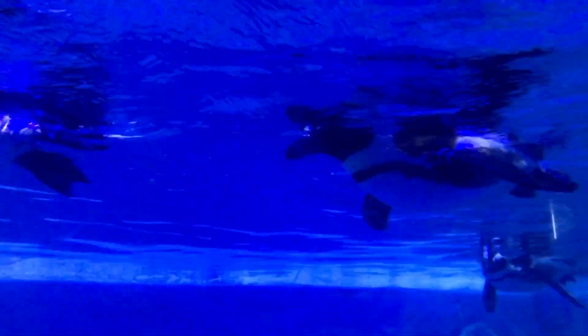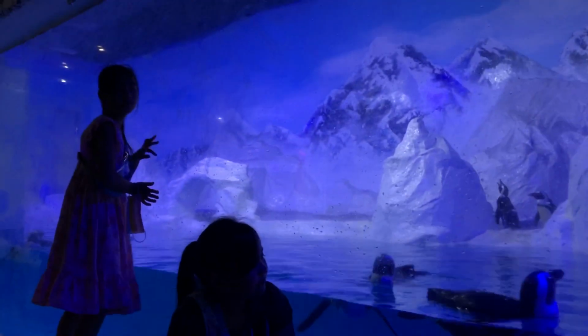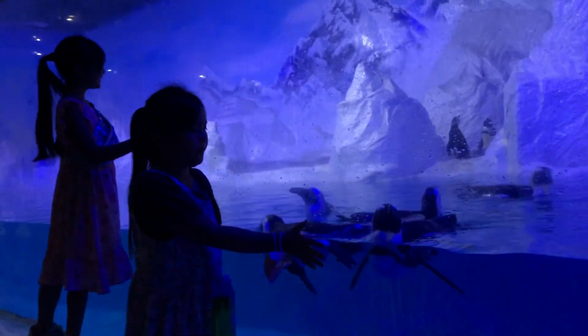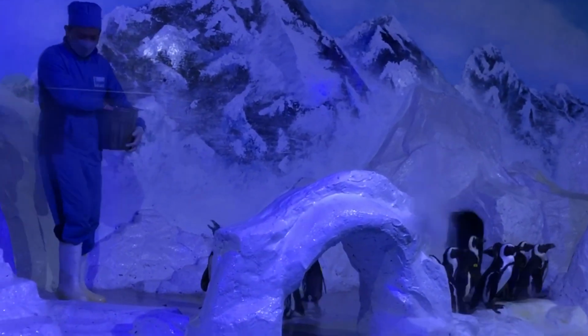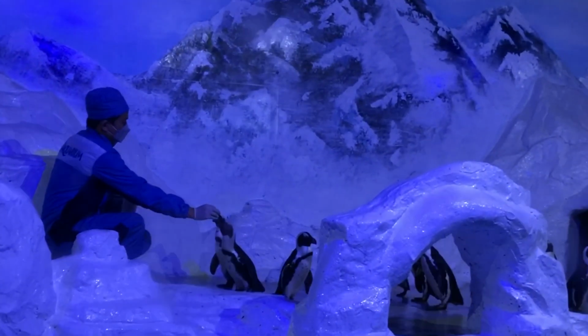Their black backs make them hard to see from above. Their light bellies make them hard to see from below. But it's their strong, solid flippers that help them escape predators and get where they want to go. Penguins can swim about 15 miles an hour. When they want to go faster, they leap out of the water as they swim. It's called porpoising because it's what porpoises do.